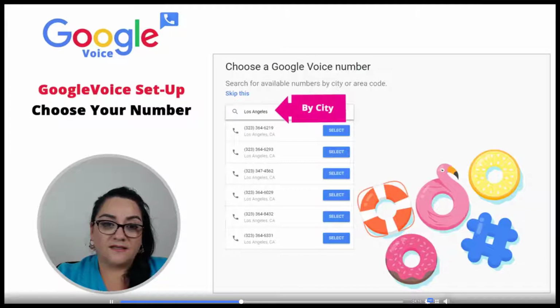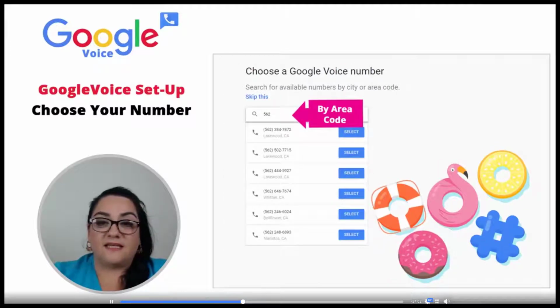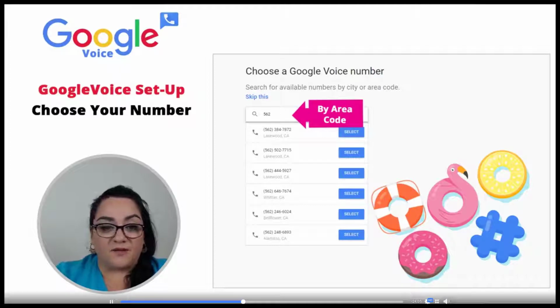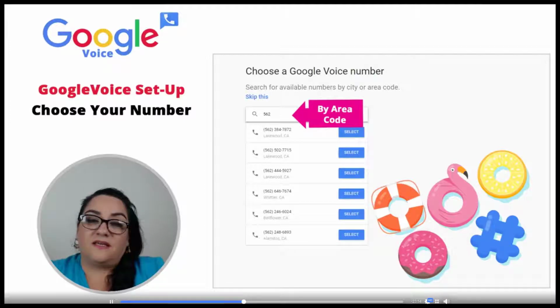And then they're going to ask you to choose an exclusive number. Now you can choose a number either by entering the city or the nearest large city that you're in, or you can select the number by area code. So it's up to you. It doesn't even have to be an area code that is in your area. It could be an out-of-state area code or an out-of-state city. So that's up to you.